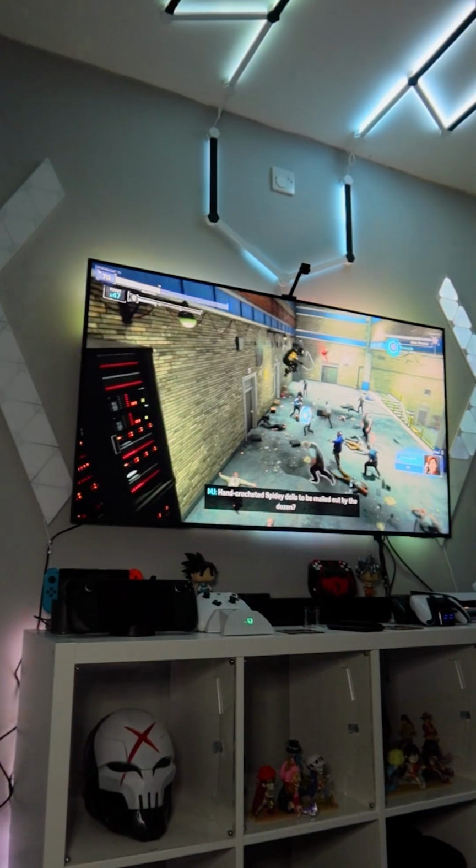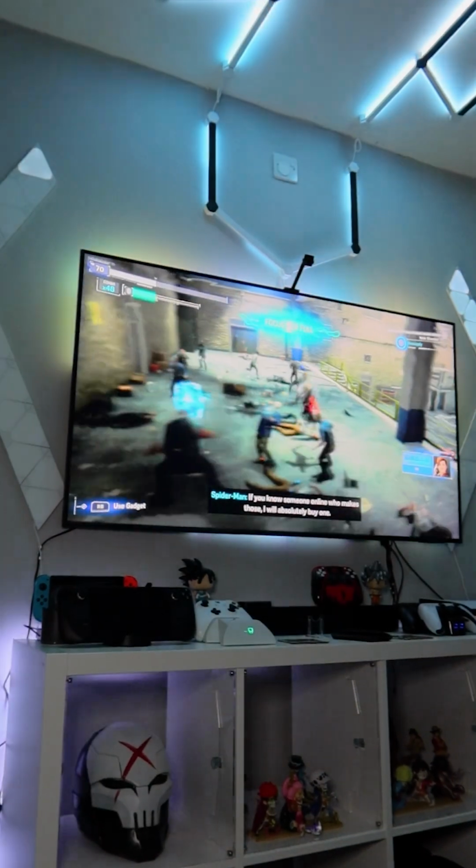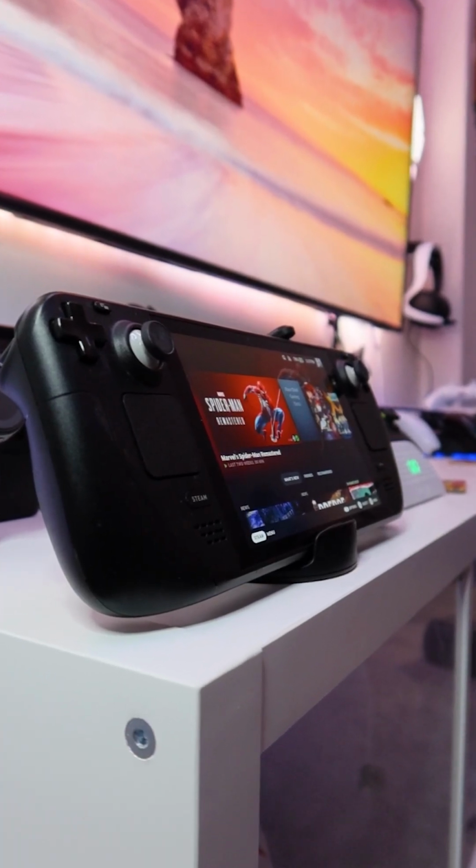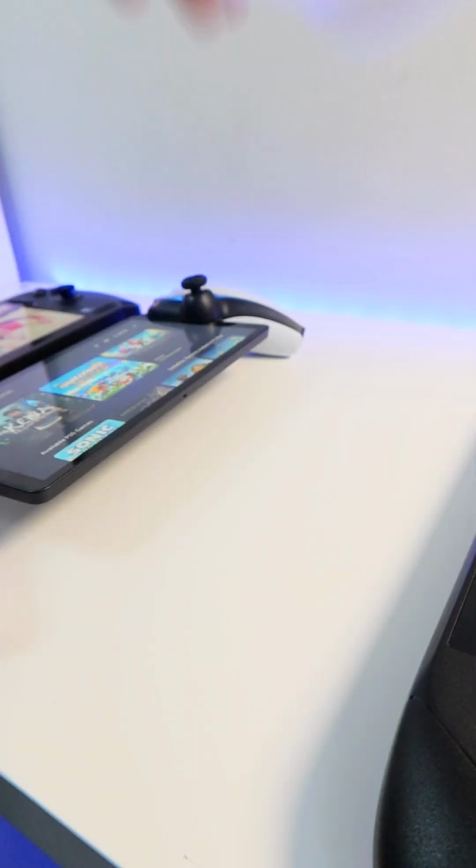So basically, the Steam Deck's a sick choice for anyone who wants a portable gaming PC experience, but in terms of battery life, you can't rely on it without sacrificing on quality. Next, I'm gonna be talking about the Logitech G Cloud.